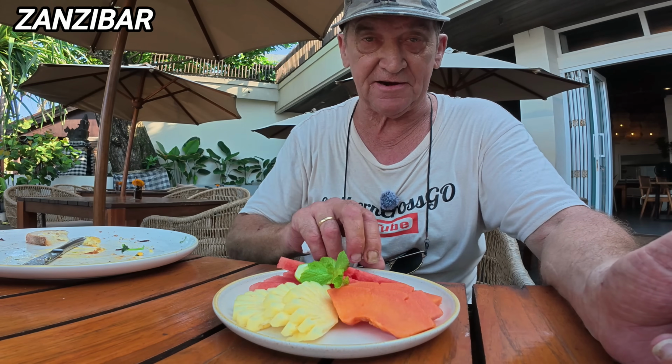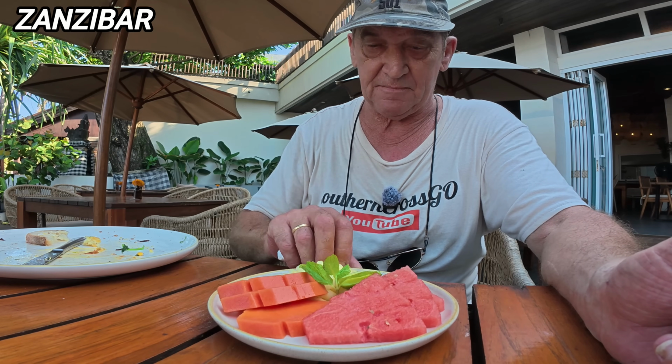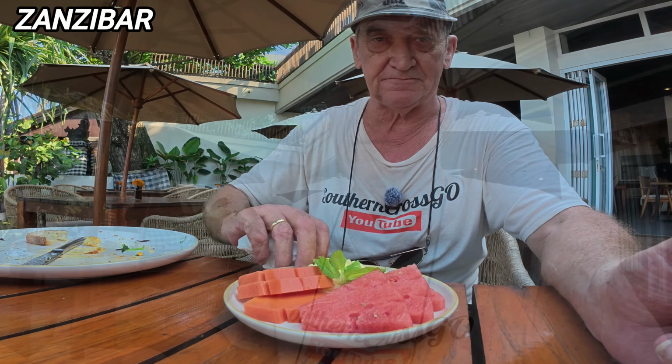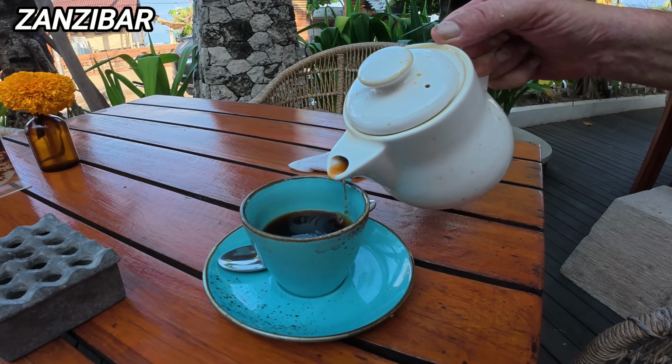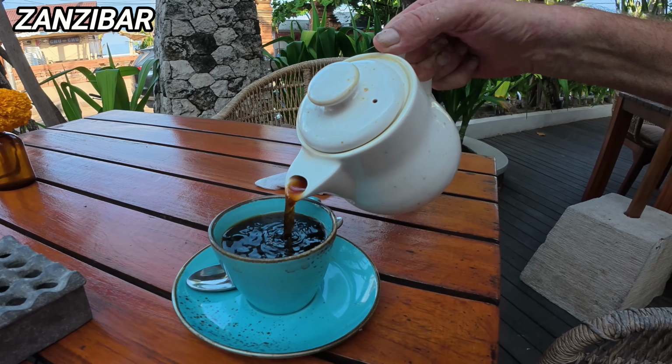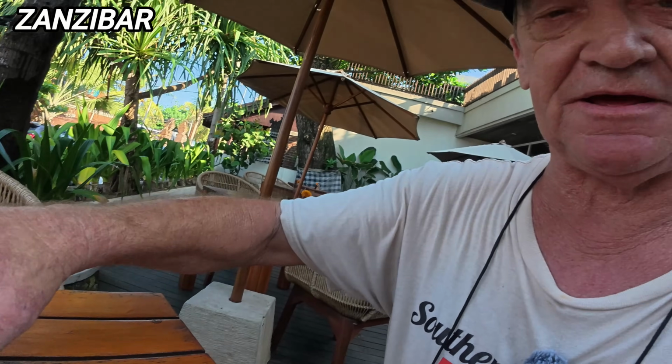So you get heaps of fruit salad, papaya, pineapple and some watermelon. So it's really good that you get a pot of coffee because there's just heaps. I've already filled up about 3 times and there's still plenty in there. So you probably get 3 or 4 cups of coffee out of that little pot, so that's a great deal.